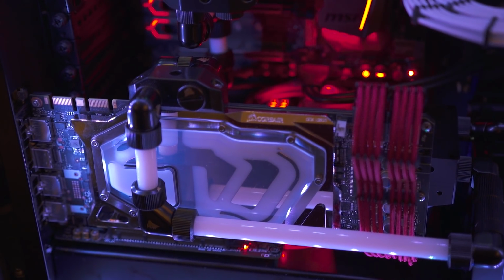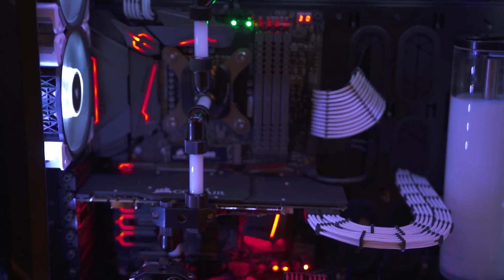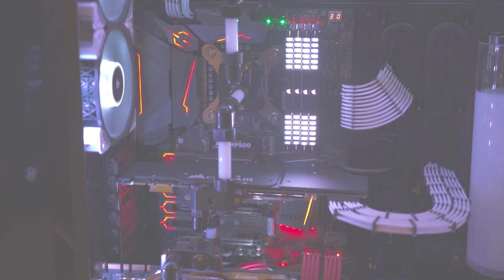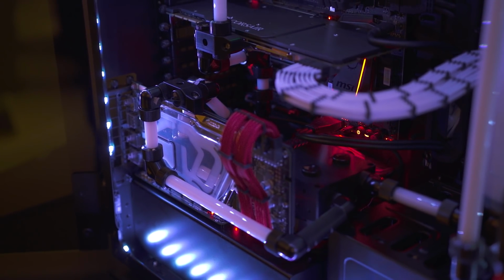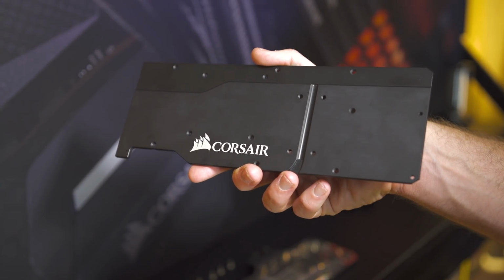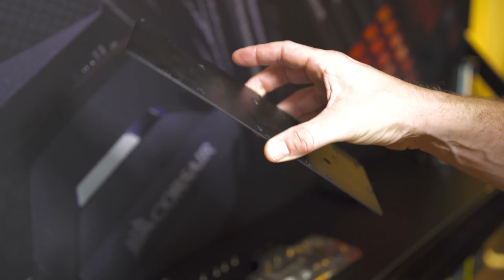It looks good. It's got a nice hefty weight to it, but that's because obviously it is a copper nickel plated block with a glass faceplate on it. So no plexi, it's actually glass, and it's very, very weighty. And then a brushed aluminum backplate, which is mostly aesthetics. I don't see anywhere where it actually touches the GPU to transfer any sort of heat to the plate, giving you greater surface area. So it's definitely more of an aesthetic backplate, but it looks really nice.